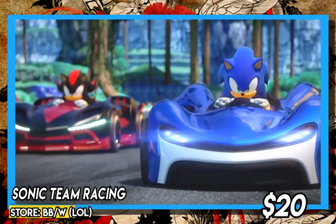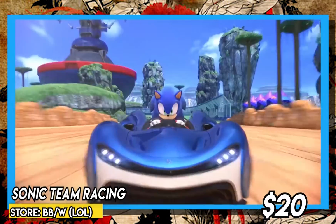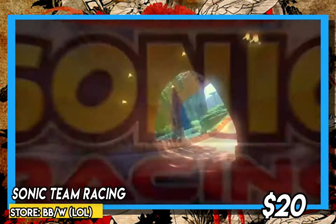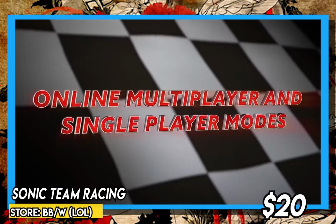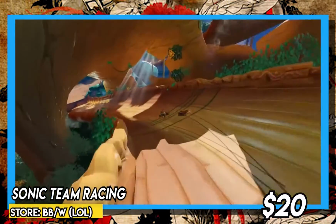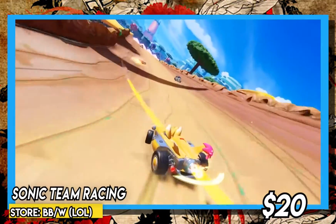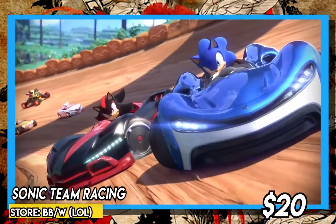Sonic Team Racing. Now this game is $20 at Best Buy and at Walmart. People have given valid criticism to Sonic Team Racing in comparison to Crash Team Racing and Mario Kart 8, but I had some decent fun with this game. I think it's totally worth $20. It's a nice breakup in the monotony of kart races that are out there, ranging from mediocre to excellent. So I would definitely recommend this game. Just ignore some of the cringe, just a bit.